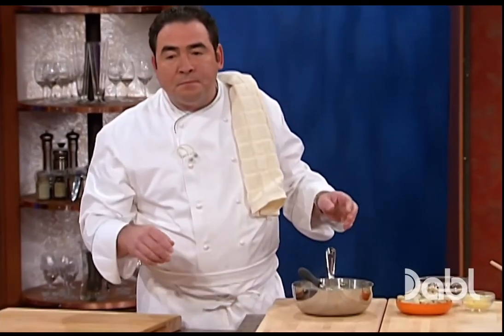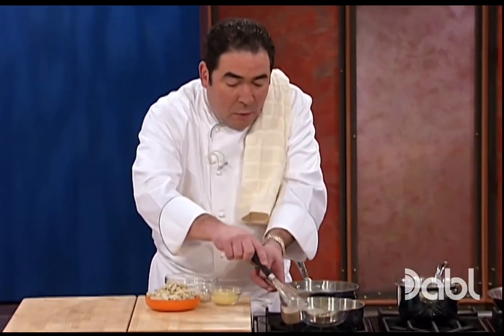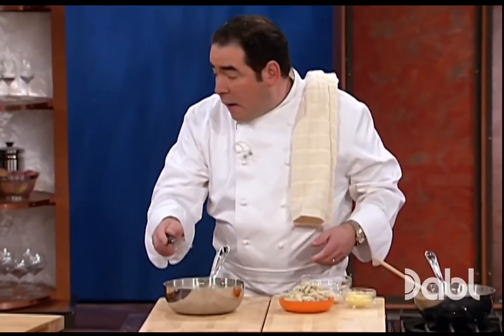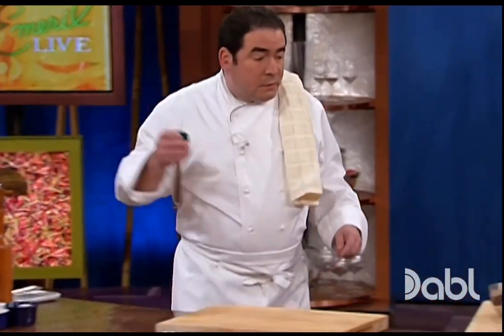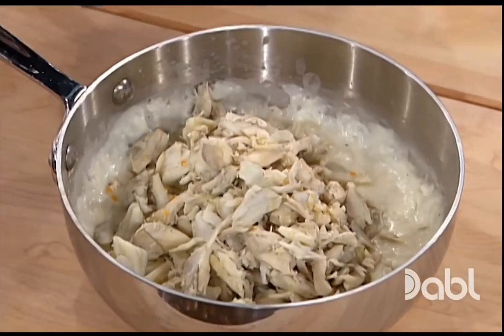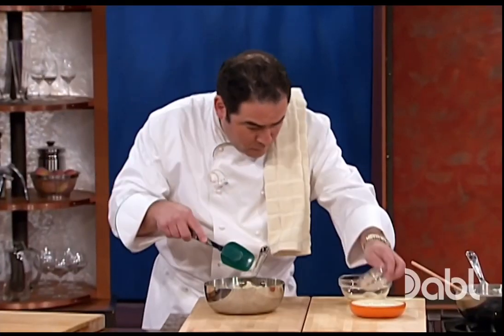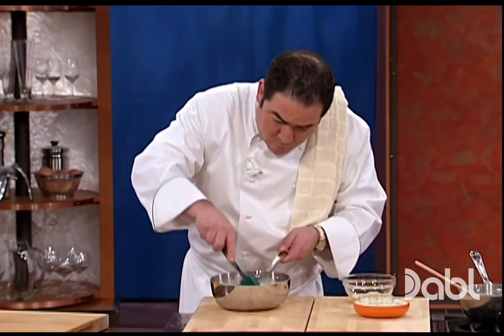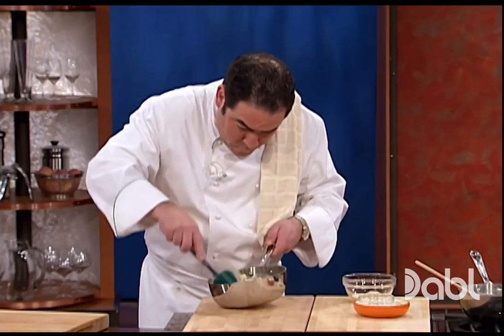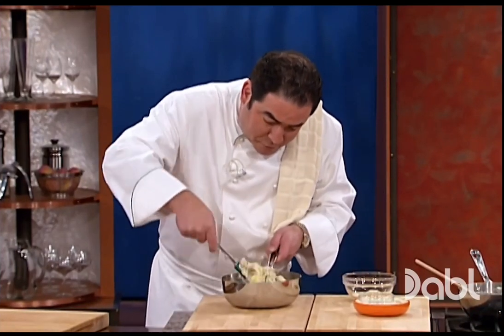Now, you let it cool. It's going to start getting thicker. That's good. When it gets really good and thick, we're going to make a little stuffing. We're going to take the bechamel, add crab meat, and add a little bit of cheddar cheese. First, we're going to fold that over. And then, we want it thick like this.